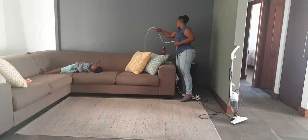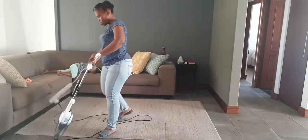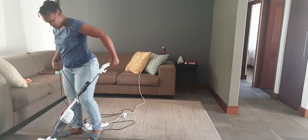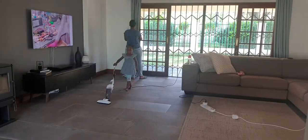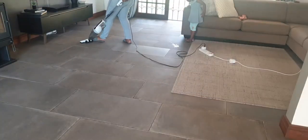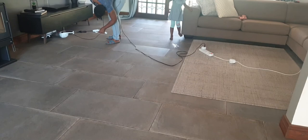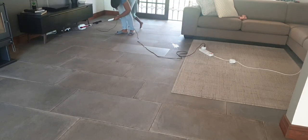Since I was speed cleaning, I figured this would be the perfect time to try out vacuuming all the floors instead of sweeping. I just thought that vacuuming would be much quicker than the whole sweeping process. So I just tried it out and it did turn out to be quicker. So for my evening routine now, I'll definitely be switching on to vacuuming.